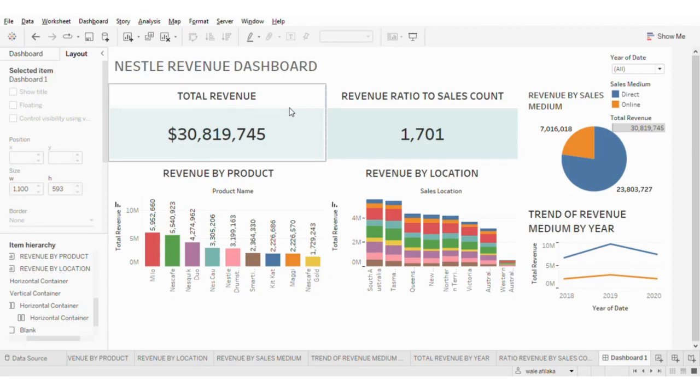So we start with the review by product to check the revenue contribution by top flagship products. As we can see from the review, Milo happens to be one of the topmost products with over $5.9 million. We have Nescafe, we have Nesquik, we have Nescau, Nestle Drumstick, all the way down to Nescafe Gold. So these are the top performing products for Nestle, and this has an impact or effect for management in making decisions.